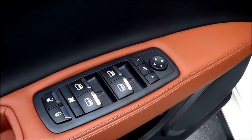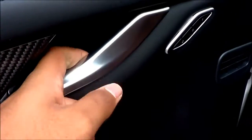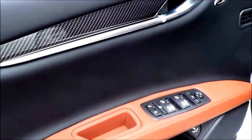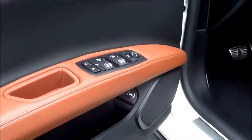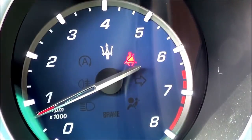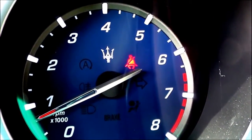Now, of course, you do have your power windows, power mirrors, power door locks too, and memory seat settings for two people. And I really do like the carbon fiber trim going throughout the whole interior. And of course, everything is soft touch and padded. Beautiful. And let's go ahead and rev up that sweet Ferrari-built engine and see how she sounds.